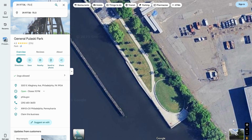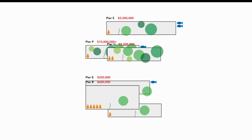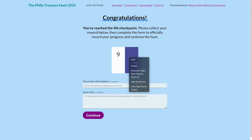These coordinates point to a location just a few feet from the 4 o'clock light post, and on a pole there is a QR code linking to checkpoint 4. But what's the password? Well, there was actually one last feature in the pier diagrams from earlier that wasn't one of the criteria in the instructions: the cracks. If you arrange the cracks from left to right, the piers spell out the word superb. That password unlocks checkpoint 4, where there's another graphic to screenshot for later.